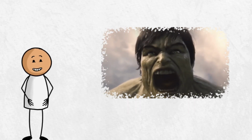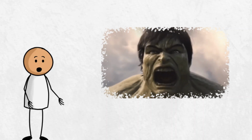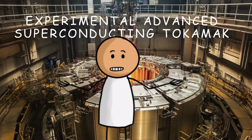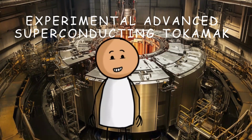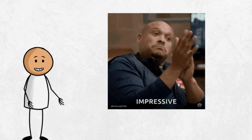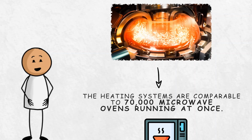It writhes, it shifts, it tries to escape. Maintaining it in a stable, high confinement mode, called H-mode in fusion speak, is where EAST really shines. They were able to hold a stable high confinement plasma for 1,066 seconds without any disruptions. That's the longest anyone has ever managed to keep that kind of controlled insanity going. And what makes this even more impressive is the scale. The heating systems at EAST are absurdly powerful, comparable to 70,000 microwave ovens running at once. Without this much power, maintaining plasma long enough for research would be nearly impossible.